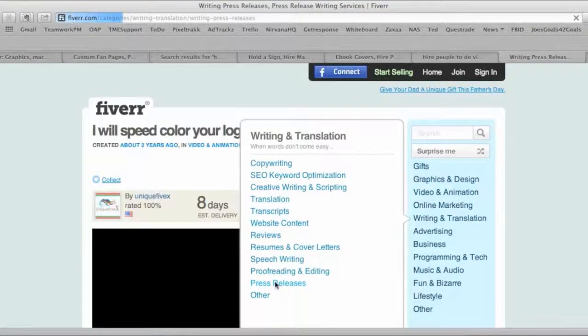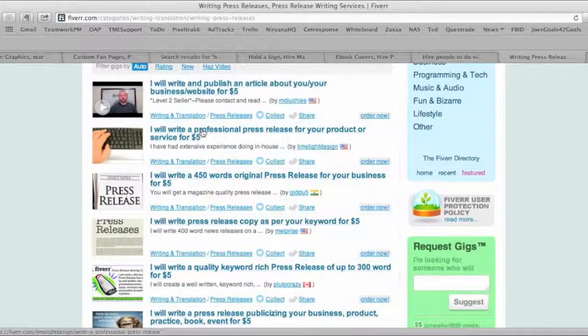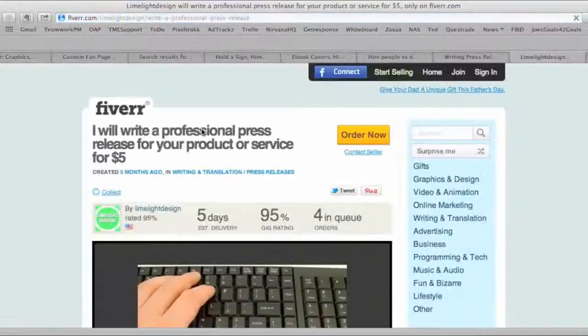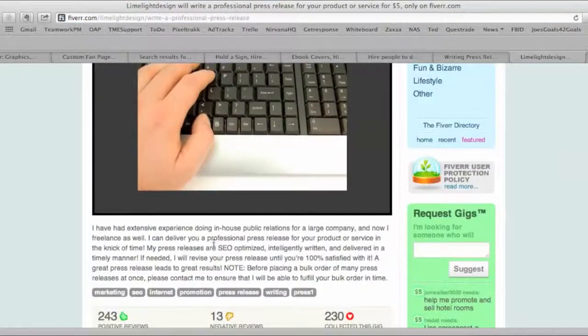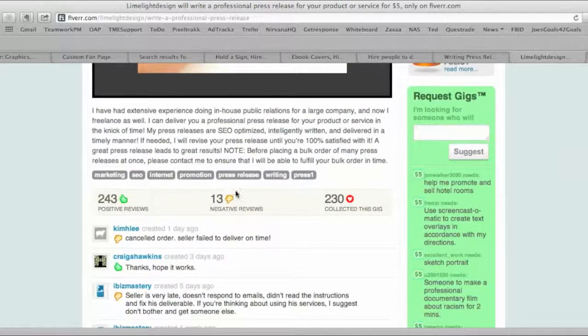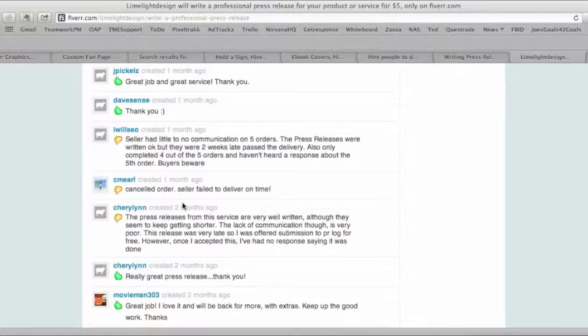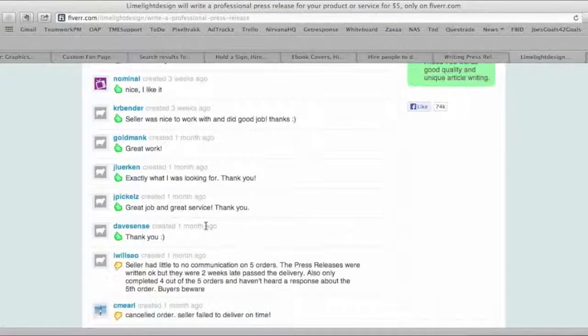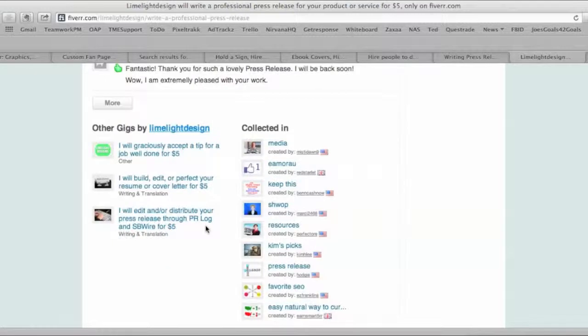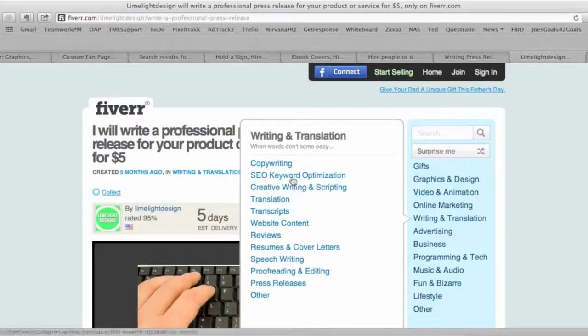Press releases. Write a professional press release for $5. So that's pretty cool. They've done in-house PR. Now they've got a whole bunch of positive reviews, some negative reviews. Very late, canceled order. Well written. Now they seem to be getting shorter. Lack of communication is poor. So when a bunch of people say that, that's something to look up. But basically, there's a lot of stuff you can have done.